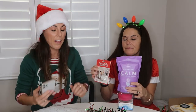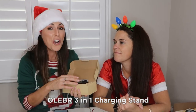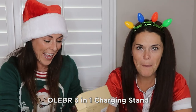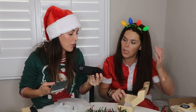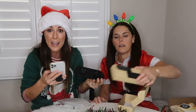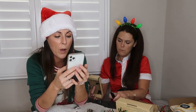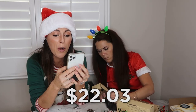Here's this. Absolutely. I love this. This is the gift that anyone will love. It's a 3-in-1 charger set. So it's this little doohickey here, and it comes with these so that you can prop up your iPhone, your Apple Watch. I believe it will also charge your AirPods. This 3-in-1 charging stand is super awesome, and this one costs $22.03.